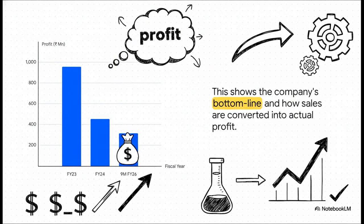And now for the bottom line, the actual profit they keep after paying all the bills. Whoa, the drop here is even sharper than the revenue decline. That's a pretty big clue that their profit margins have been squeezed. It could be because the cost of their raw materials went up, or maybe some other operational issues. Either way, it's impacting their ability to turn sales into actual profit.